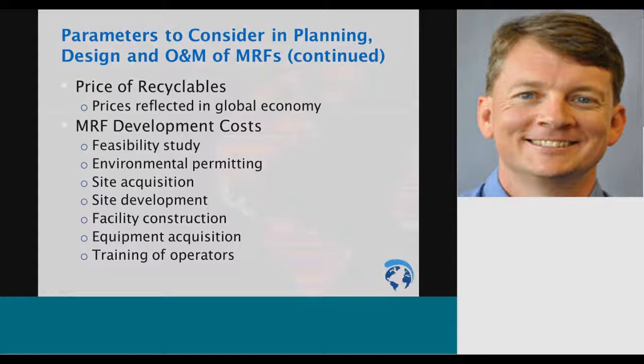You may be required to provide certain buffer areas around the exterior of the property so that you minimize impacts to adjacent neighbors. The type of vegetation on that site will affect the cost of site development. A site with lots of trees will need those trees removed, and that will increase the cost of the development. And then there's the accessibility of that site. Are we going to be able to get construction vehicles in and out of that site relatively easily or not? Those are all factors that will affect the cost of site development.